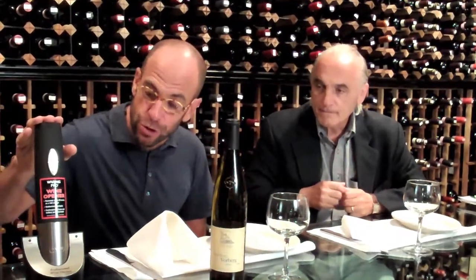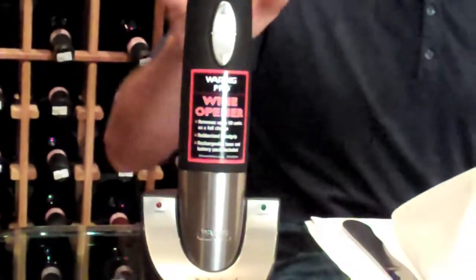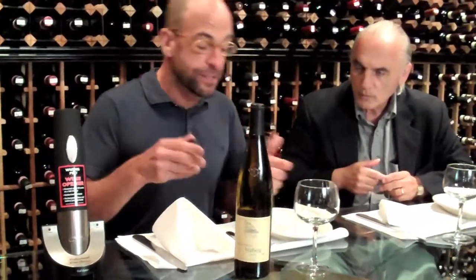And today we're going to review a great wine. But before we get into the wine, we have this little gadget here that we also reviewed. It's called the Waring Commercial or Professional Wine Opener, and it's a rechargeable, battery-operated opener. And if you go to our website, you'll see the Professor versus the Gadget Guru, Preston Porter. And boy, it's a little bit embarrassing.